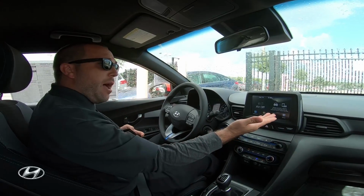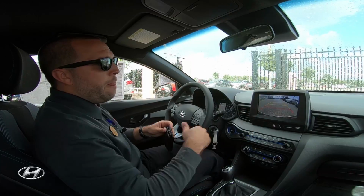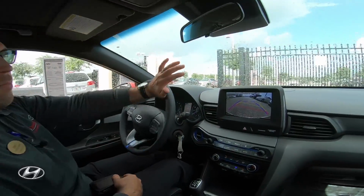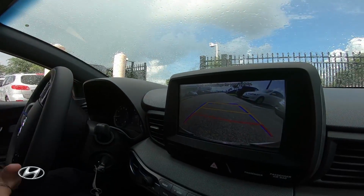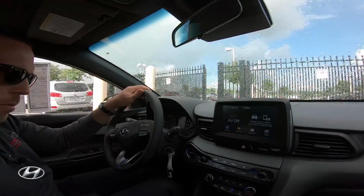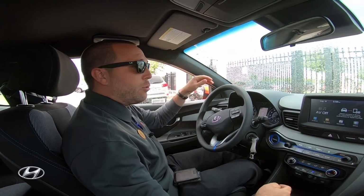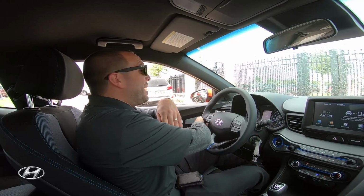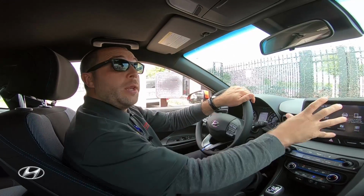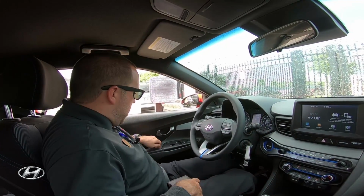What also comes standard, obviously, you have the 7-inch HD backup camera right here. Very good quality, one of the best backup cameras in the market, in my opinion. HD quality. You got the bending lines. You can see your bumper right here. 7 inches. It comes equipped with Apple CarPlay and Android Auto. So that means you can hook your phone up to the screen. So as long as you have your charger, you hook it up to the USB right here.